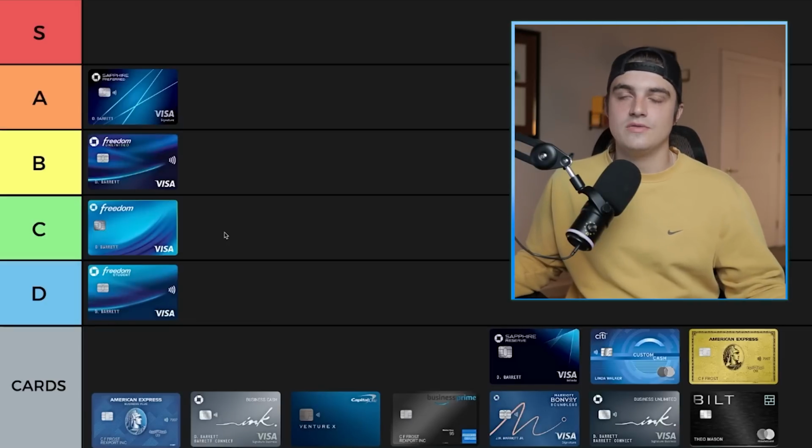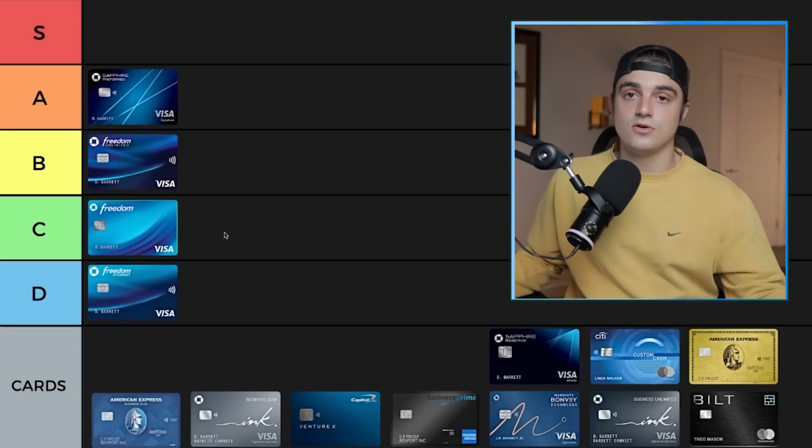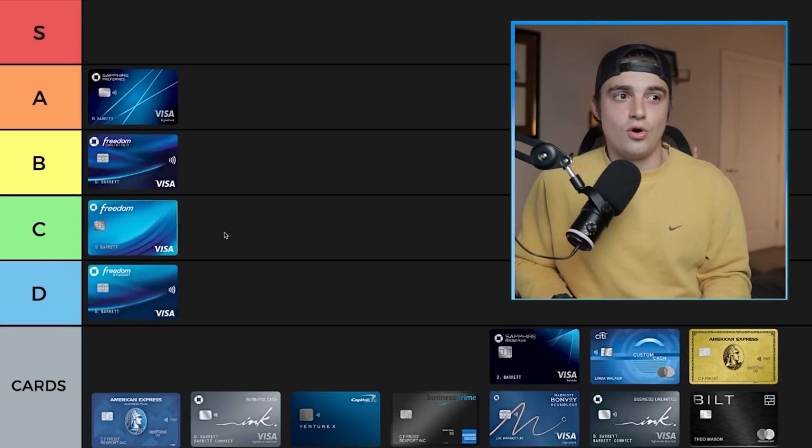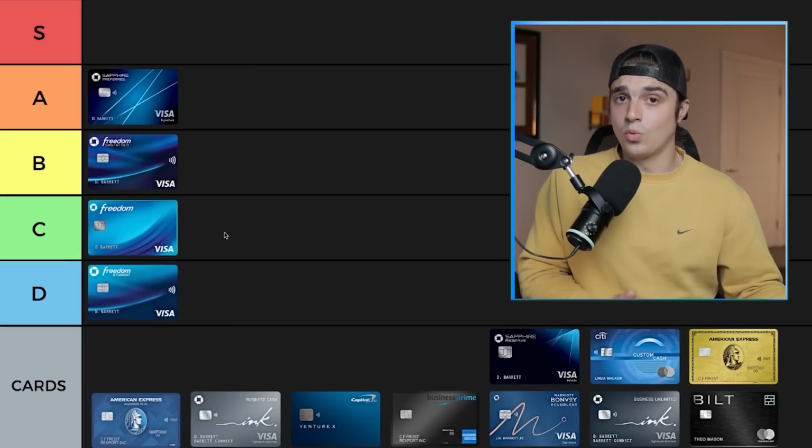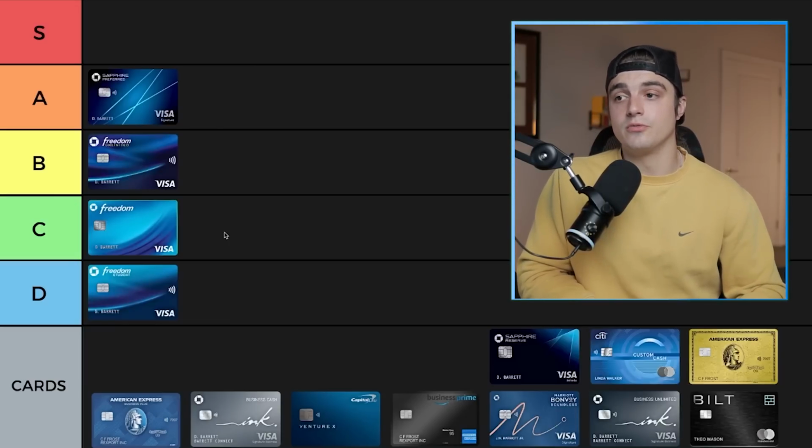But the fact that three of its categories overlap with the free credit cards and the other elevated categories really aren't doing a ton for you means that this card, again, like the other Chase cards, kind of does need some work. And if they were to increase the value that it gives you, maybe it would be an S tier credit card for me. But for now, the fact alone that it gives you access to Chase's transfer partners at the lowest annual fee possible with Chase makes it an A tier credit card for me.